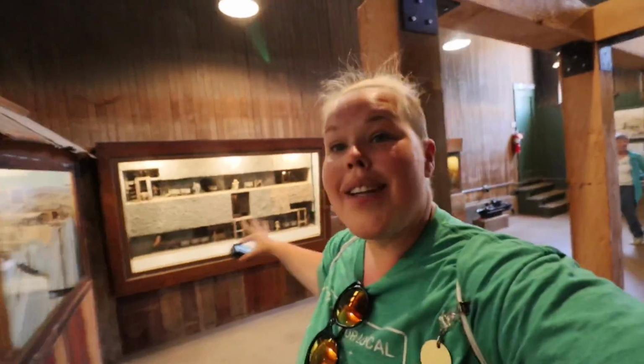Oh, but guys, it gets even better. Look at this. This is like a little mine shaft right here, and it's right next to this diorama area. The diorama area is so neat because you get to see what the mine looks like, the shafts, how they would have had to scurry through. Crazy stuff. Super cool. Let me show you.